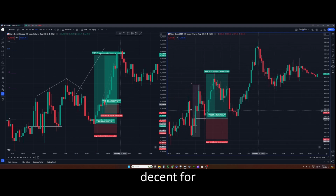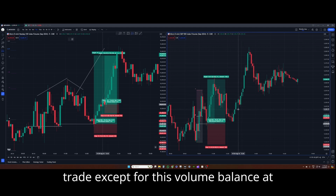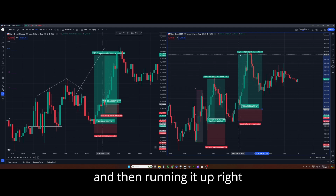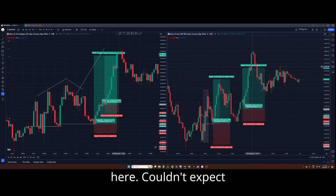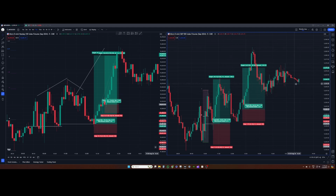130 from 12:50. That's 40 minutes. 136. That's quite decent. For ES, there's no such trade except for this volume imbalance entry here, and then riding it up right here. Wouldn't expect this or more. It's a big candle going up before going down. Yep. And it's all very choppy around here.